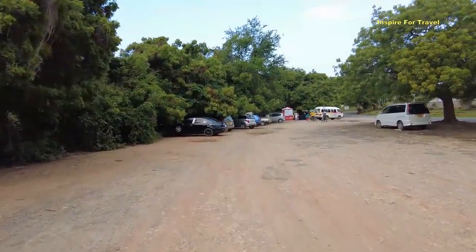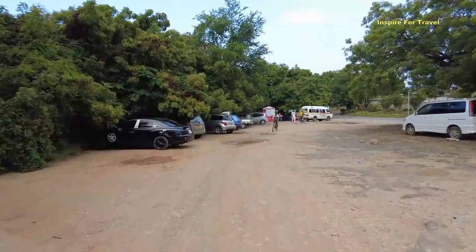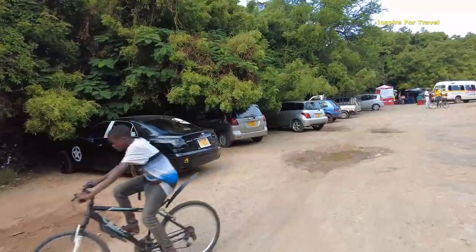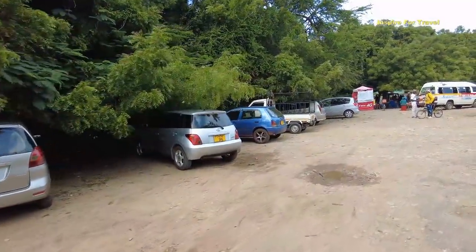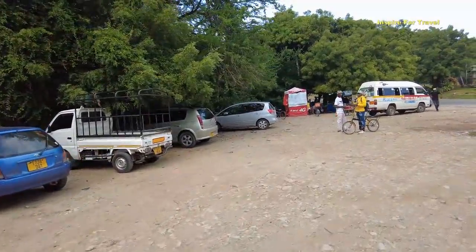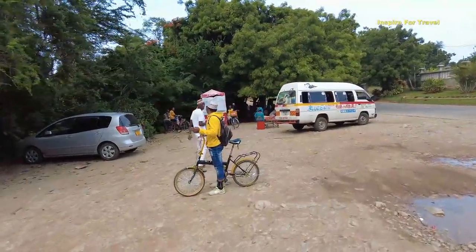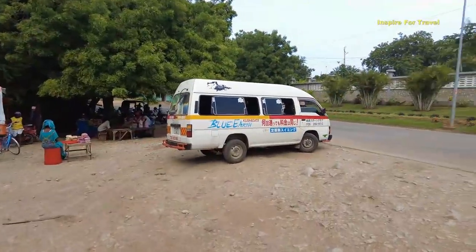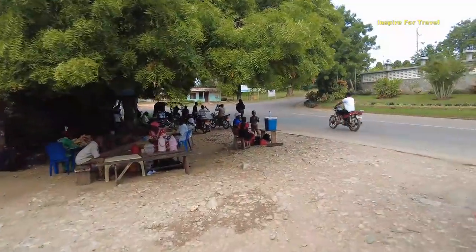So this is the car park here. So if you're driving and you're wondering where you'll park when you come here, there is a car park available. So these cars you see parked here, the people came out to enjoy the day at the Raskazone Beach. And these are the Dala Dala buses that usually wait for people to come out or are dropping people off here in Raskazone. And these are the sellers here.